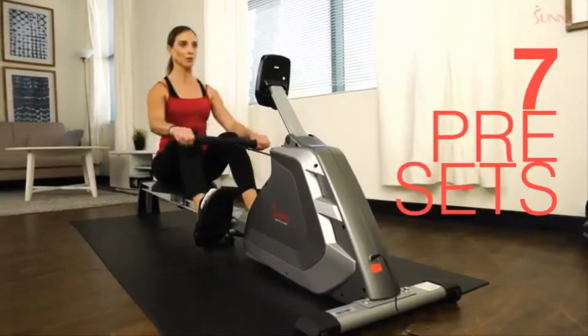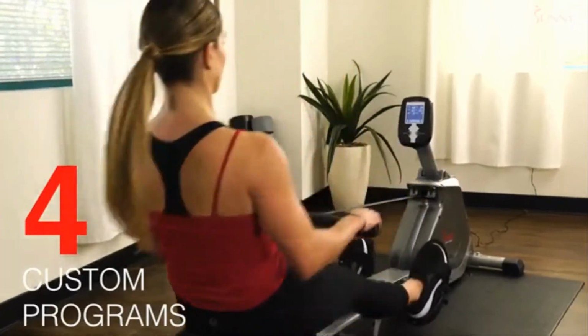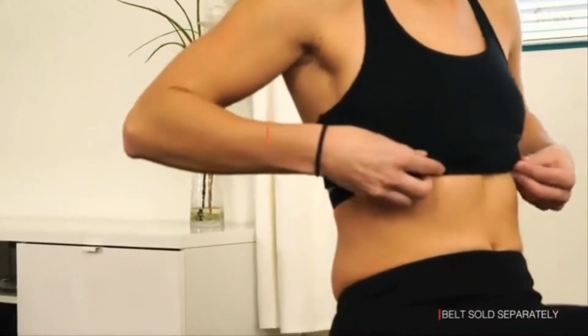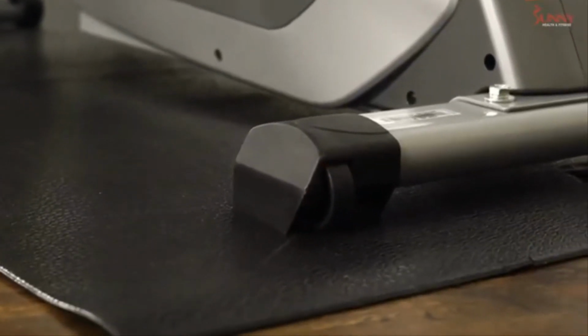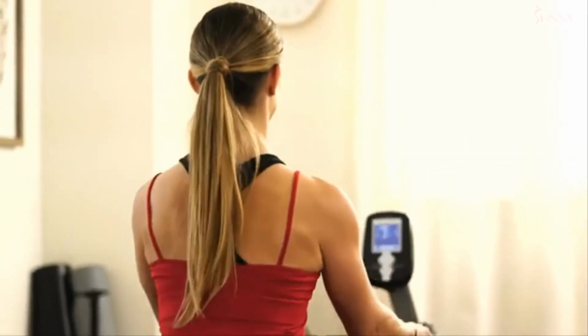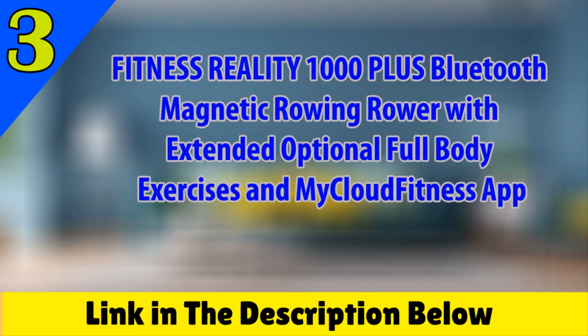Optimize your workout with 7 workout presets, 4 customizable programs, and 2 challenge modes. Track your heart rate using an ANT-compatible heart belt. Storage is made simple with the transportation wheels and foldable rail. Take your fitness routine to the next level with the programmable magnetic rower by Sunny Health and Fitness.